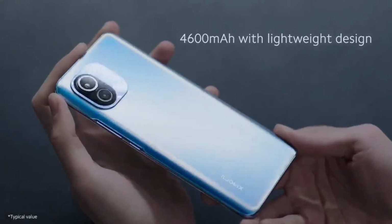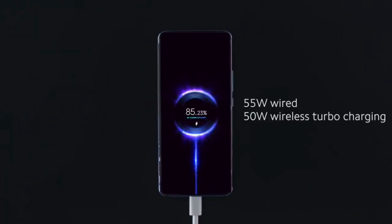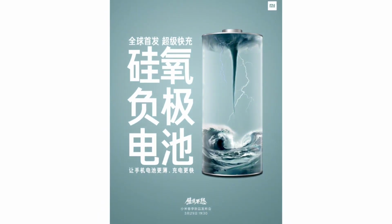Anyway, both the Mi 11 Pro and the Ultra are gonna support 67-watt fast charging, and with that comes a new battery technology. Xiaomi is calling this new battery a silicon oxygen anode battery, and it's supposed to deliver super fast charging speeds much faster than what we're used to with lithium-ion batteries.